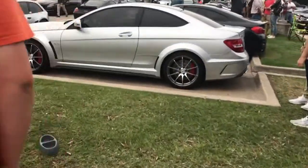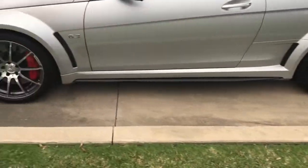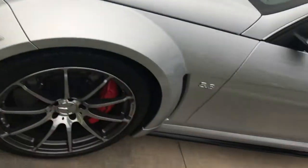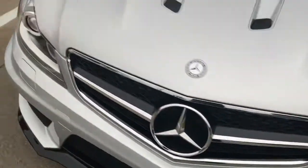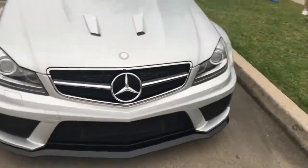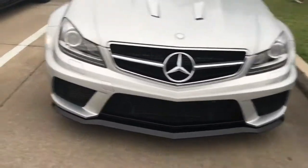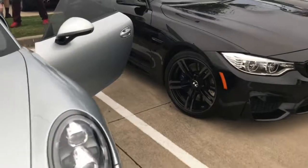A V8 C63 AMG. I would cut holes in there and remove the panel to make better aerodynamics for the car. But look at that, man. It has a great front end, this generation of the C63. Z06. Also a nice M3 or M4.